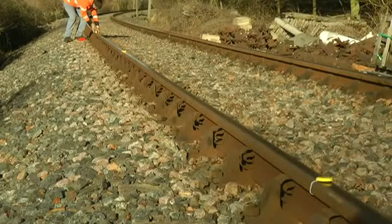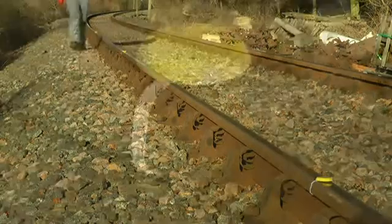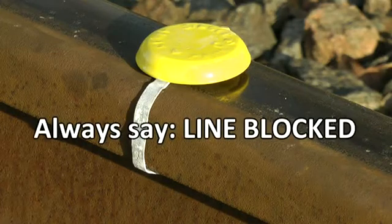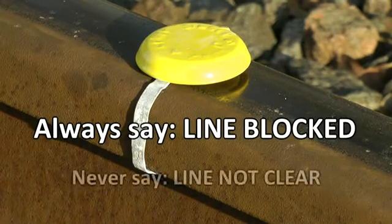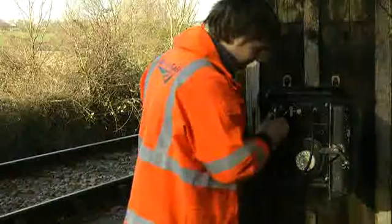There, that's the detonator protection placed. That's 3 detonators at 10 metre intervals, 300 metres from the obstruction. Now to phone the signalman. Oh, one point to note when talking to the signalman: you must always say that the line is blocked when talking about an obstruction. Never say that the line is not clear, just in case it's a bad telephone line and all the signalman hears is line clear.